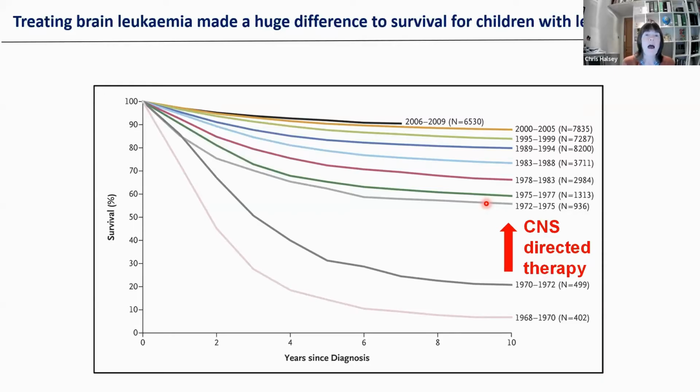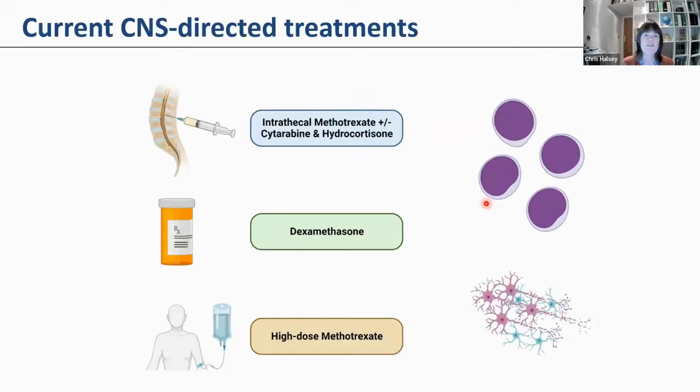leukemia survival. So we used to use radiotherapy to do this, so X-ray treatment to the brain and the spinal cord. But although that is quite successful, it caused a lot of side effects to children whose brains are still developing, and shining X-rays and damaging the DNA in the normal brain cells could cause a lot of side effects long term. So we switched more recently to other treatments that we use to treat brain leukemia, and these are chemotherapy based.